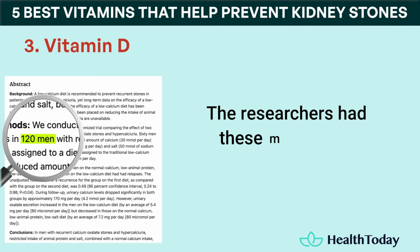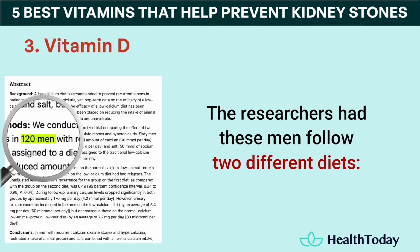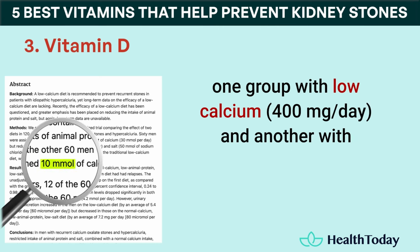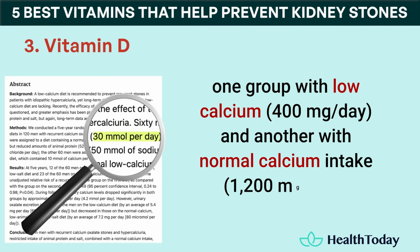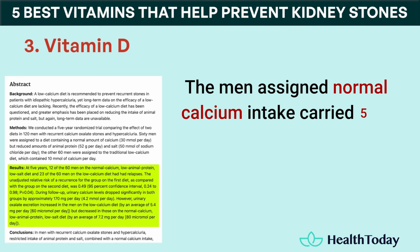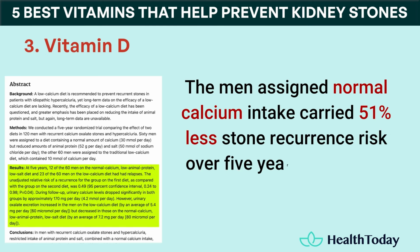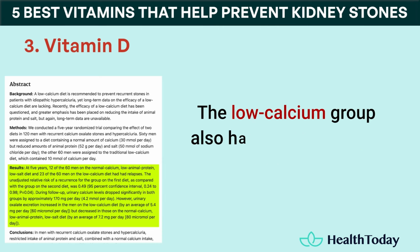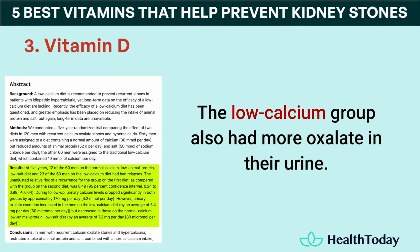The researchers had these men follow 2 different diets, one group with low calcium, 400 milligrams per day, and another with normal calcium intake, 1,200 milligrams per day. The results were quite remarkable. The men assigned normal calcium intake carried 51% less stone recurrence risk over 5 years than those on the low-calcium diet. The low-calcium group also had more oxalate in their urine.